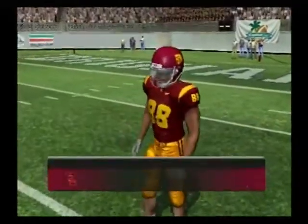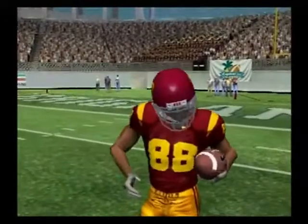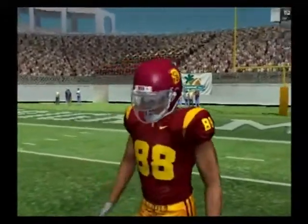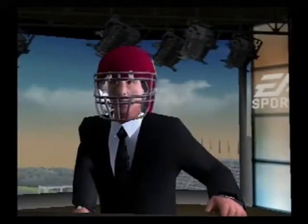USC looks to unveil their high-powered offense, and the guy to look out for is their wideout. Lee, I'll tell you what, this defense and this young secondary is going to have their hands full, because I think they're a little overmatched. I've been quiet about this, but I think it's finally time for my pick. How could you not take USC?